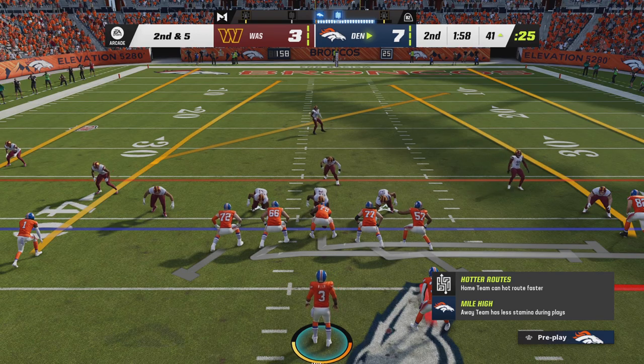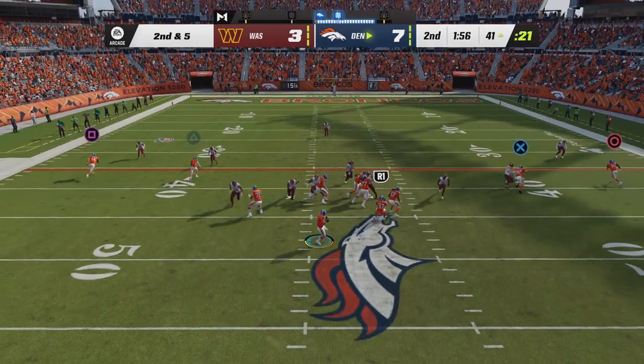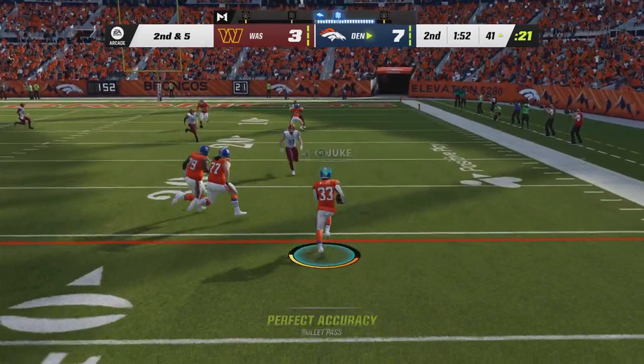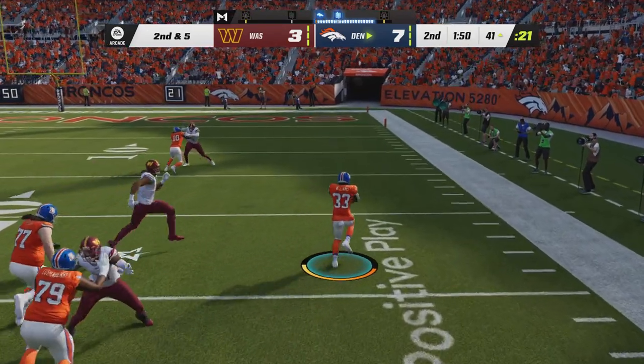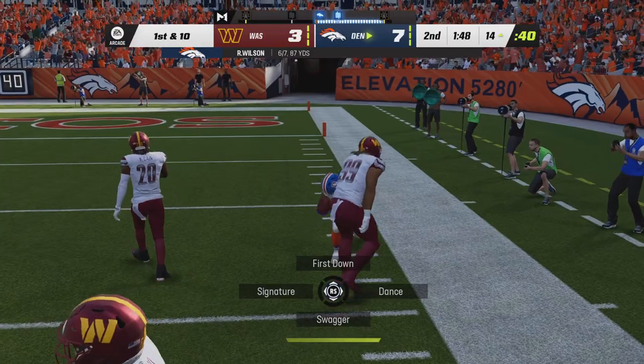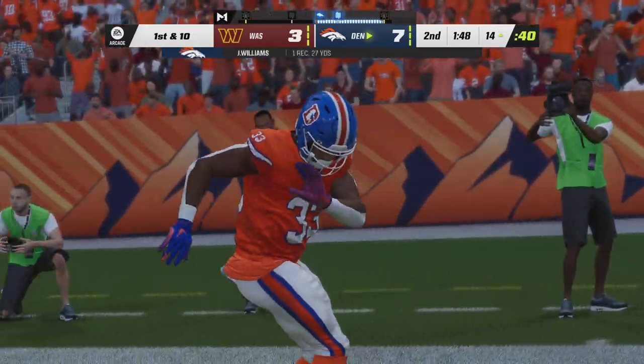After the pickup of 5, here's 2nd and 5. Now it's Wilson. They'll set up the screen. This is Williams. And some room to work. And all the way inside the 15 before they drop it. 27 yards there, a 1st down.